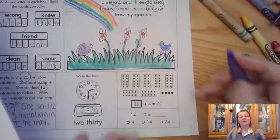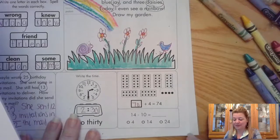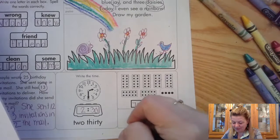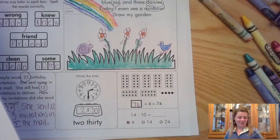Last problem. 14 minus 10 equals, is it 4, 14, or 24? If you said 4, you were correct. Make sure when you're filling in the bubbles, you always fill in the bubble nice and dark so that it can be seen that that's what you did. That'll be important someday for when you take tests.